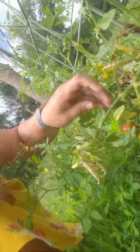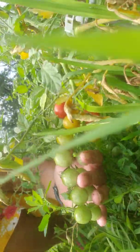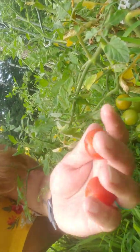Not sure what's happening. I don't know if you remember last week I showed you how prolific this cherry tomato plant has been and all the little green tomatoes. We're starting to get a couple red tomatoes off of this plant, which is good because the other cherry tomato plant that we've been pulling one or two off of every day is sort of petering out. So it was really good timing, actually.